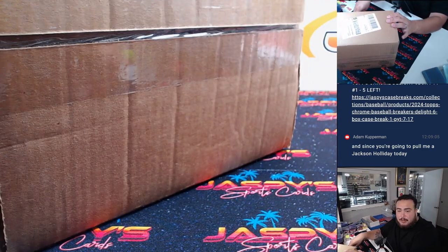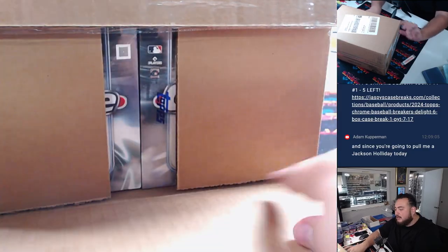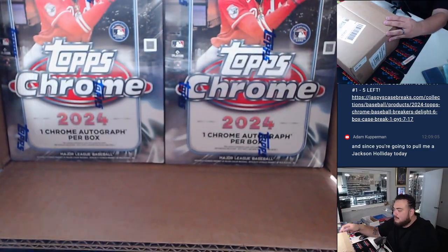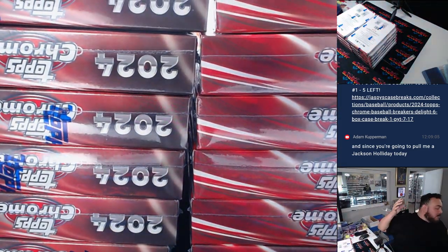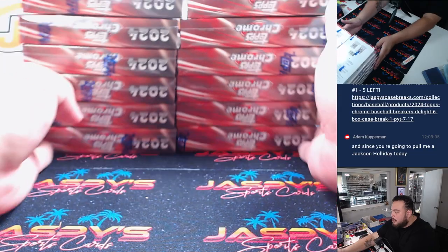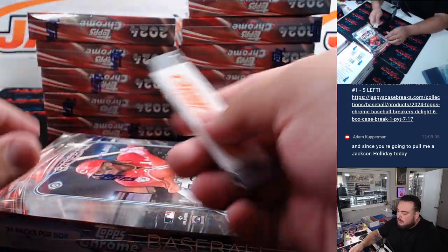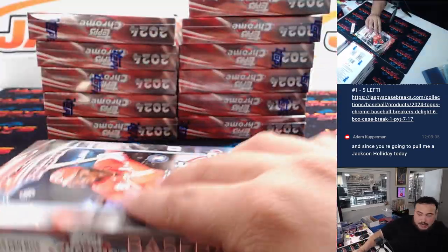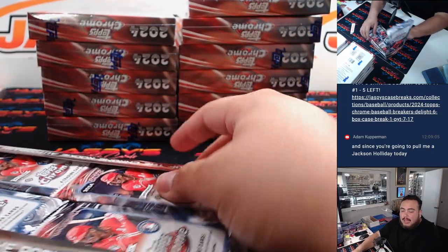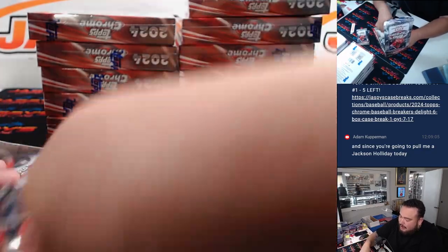So this is all cards shipped. Remember, only one autograph per box, but it is 12 boxes. And obviously, Hobby usually, I feel like, sometimes has a lot more color. So I think a lot of people like ripping some Hobby. Obviously, a lot cheaper as well, with Jumbo being 400 plus, and Hobby only being around 200 plus. Makes sense. And since I'm going to pull you a Jackson Holiday today, yeah, there you go. Just already predicting the future. I like it.